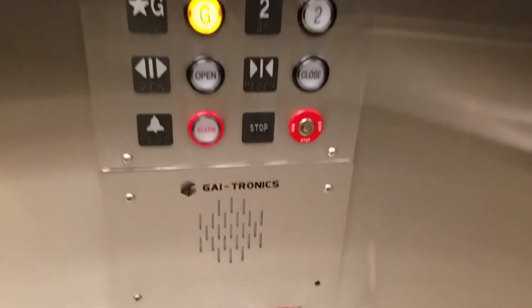Let's get a cab view. Man, I like this cab so much. It's different than the others. And this elevator has 4 floors. But there's no secret here yet, but you have an emergency phone button. And your capacity is 3,500 pounds.